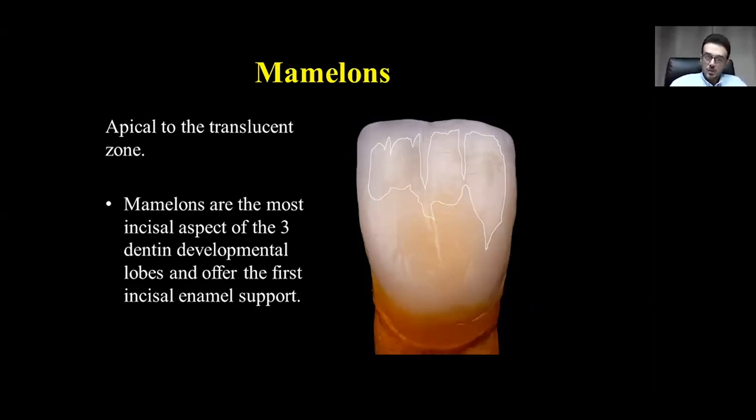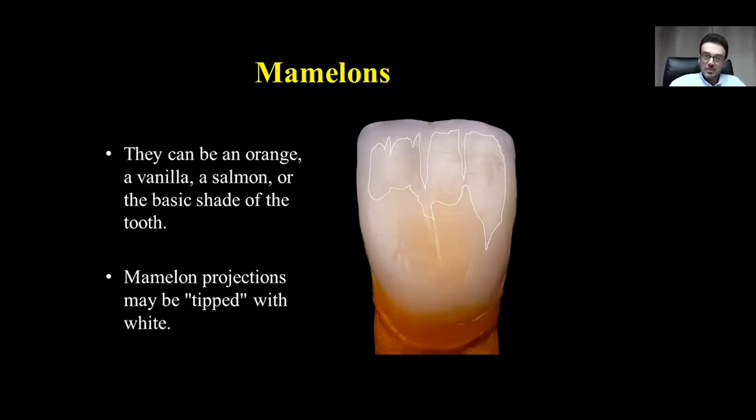orange, yellow, or salmon color. Each mamelon may have a different color, or each mamelon may consist of more than one color. It may be tipped with a white tip or not. Whatever you can see has to be recorded during the recognition of the color shapes of the central you are going to mimic.